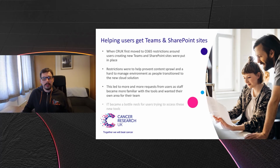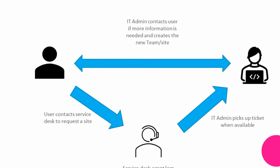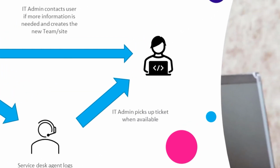This caused IT to become a bottleneck for users trying to access these new tools, as a new site and team was only created by our technology team. Before we implemented the new solution, users would have to contact our service desk to request a new Microsoft Team or SharePoint site. The service desk agent would then need to log a ticket and assign it to an IT admin. When available, this IT admin would pick up the ticket.